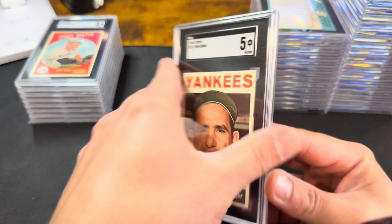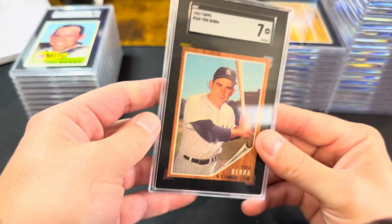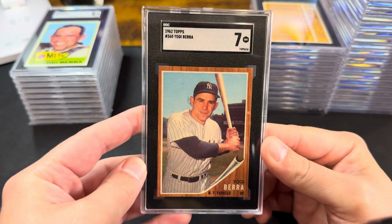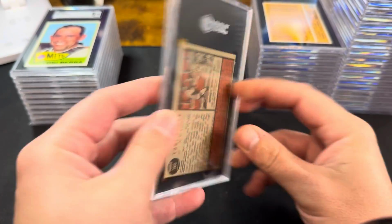64 Aaron, got a 5. 65 Aaron, got a 5. 62 got a 7. That's a good one there. That's a nice grade on a 62. Happy with that.